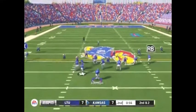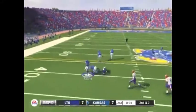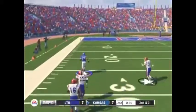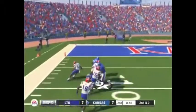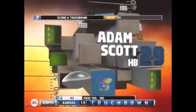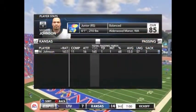Under a minute now left in the half. Johnson dropping back. He's got a screen set up, and Adam Scott makes the catch, and Scott's got room to work. Scott down across the 30, across the 20. He's going to make a championship cut and drag a defender into the end zone. Touchdown. A big-time play at the end of the half, and that would do it.